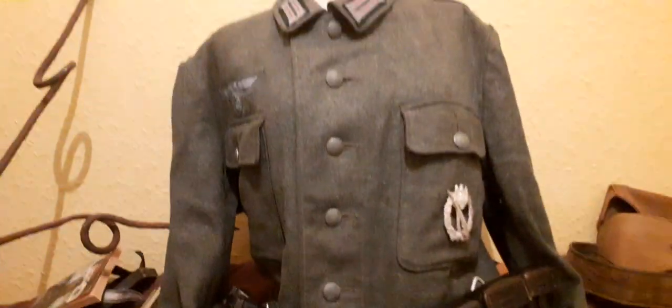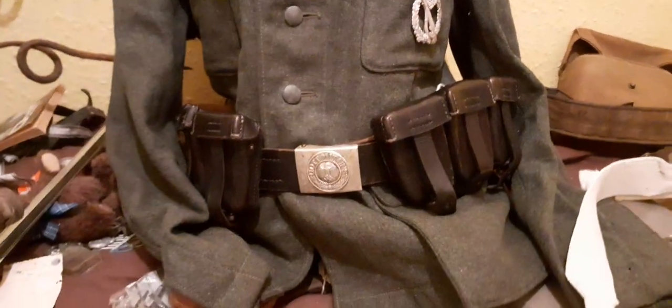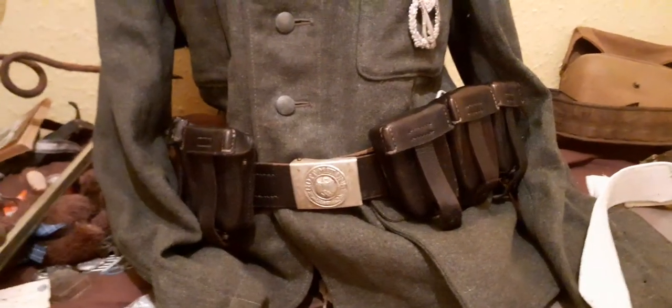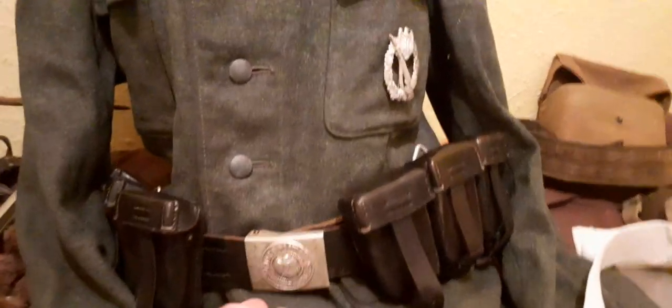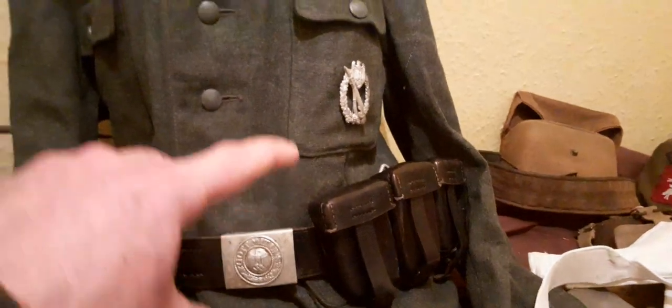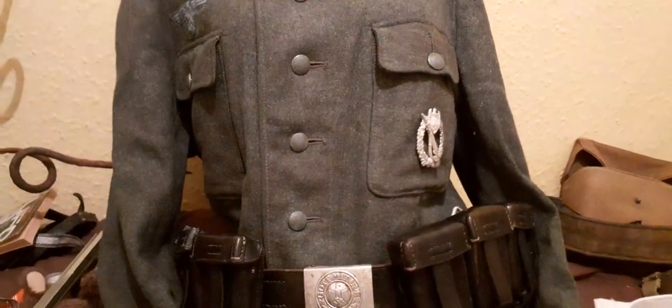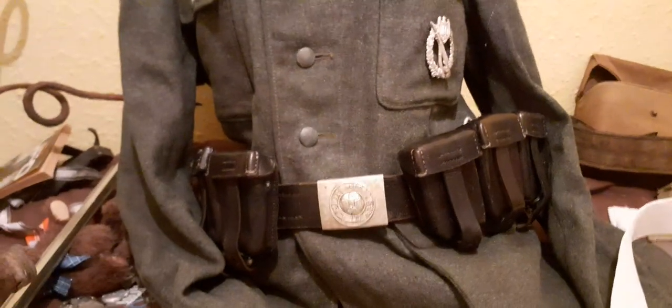So that's just a nice, simple German infantryman armed with the K98. So that'll be the next dummy. But obviously, because everything's a bit slack, it'll all fall down. I need a pair of Y straps to kind of finish that off. So yeah, another work in progress.